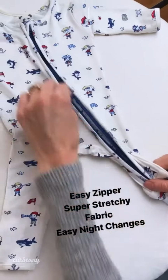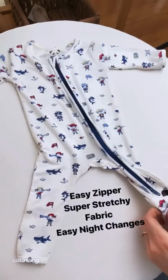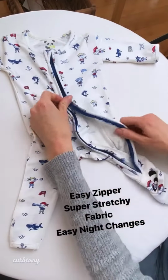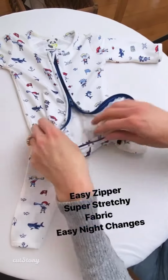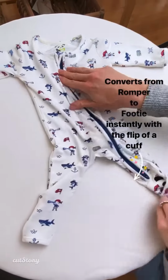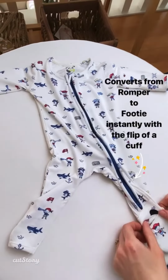And it's a super easy zip, really easy for night changes, and the fabric is super stretchy, so while you are doing the night change, you can even just open to here and pull their legs through very easily. Because it's so stretchy, it allows you to do that without having to expose their belly at all to the cold. So I love that.